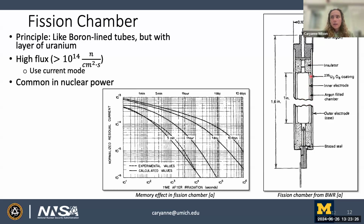So even if not everything makes it into the volume of this, that's still a crazy amount of energy going into the proportional counter part of this detector in the form of fission fragments. And because those fission fragments are so high energy, it's really easy to discriminate them from gamma rays.